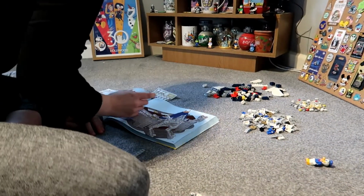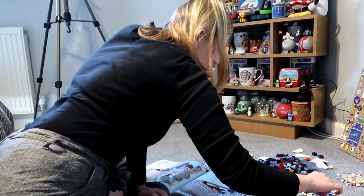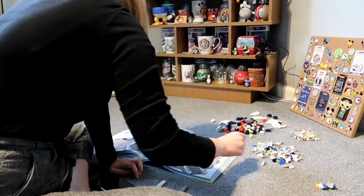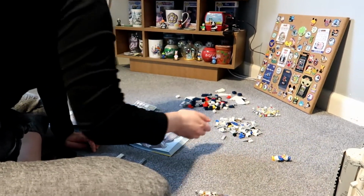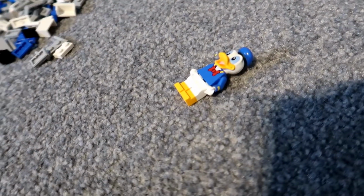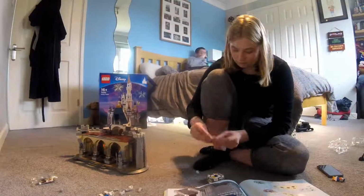What are we building here, Jessica? Any idea? I don't know. You don't know. Something for the castle? Yeah. Three bags is this one. Was it 2? 2. They built Donald. Yeah. Donaldo! There he is, lying on the floor. Anyway, 2 bags. Back to the time lapse.